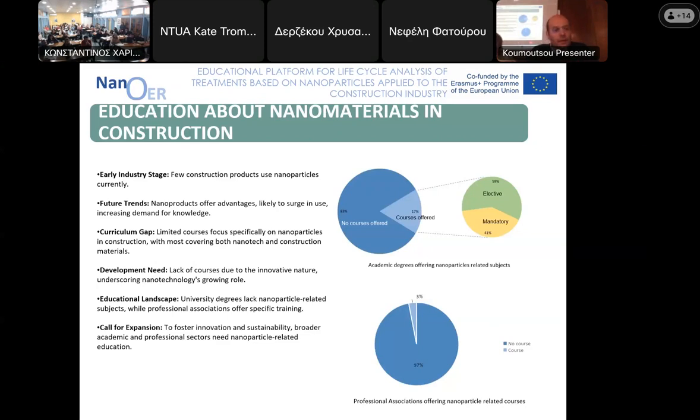We can say that with respect to the market, few construction products use nanoparticles currently. However, nanoproducts offer several advantages, which likely suits increasing demand for knowledge. In education, there is a gap since limited courses focus specifically on nanoparticles, and there is a development need since there is a lack of courses due to the innovative nature, underscoring nanotechnology's growing role. University degrees lack nanoparticle related subjects, while professional associations offer specific training. So there is a call: in order to foster innovation and sustainability, broader academic and professional sectors need nanoparticle related education.